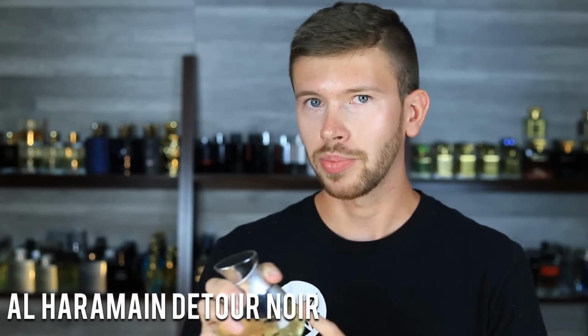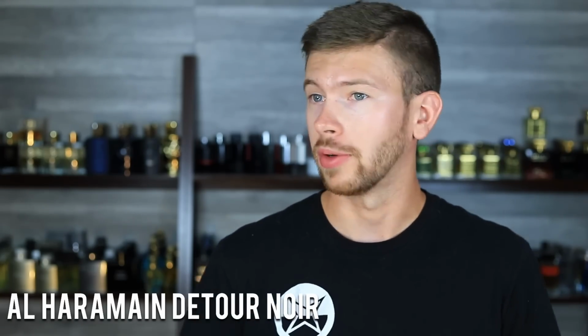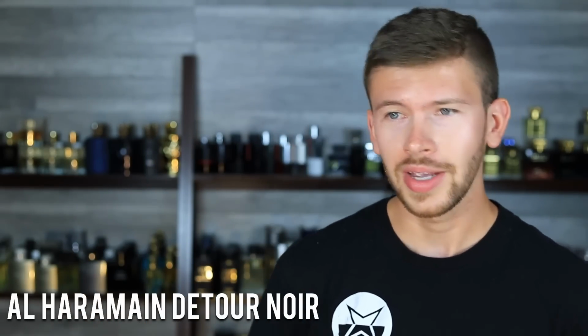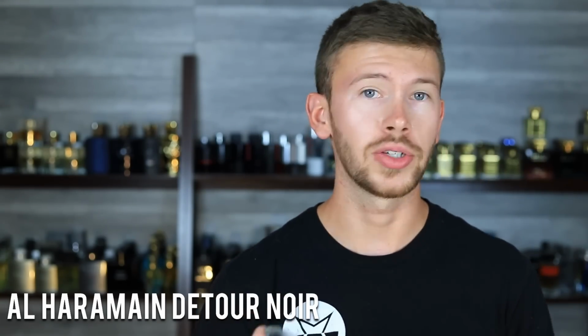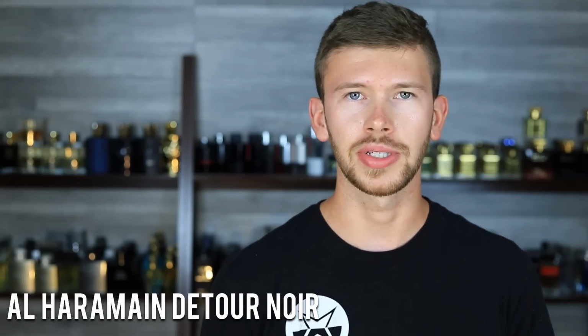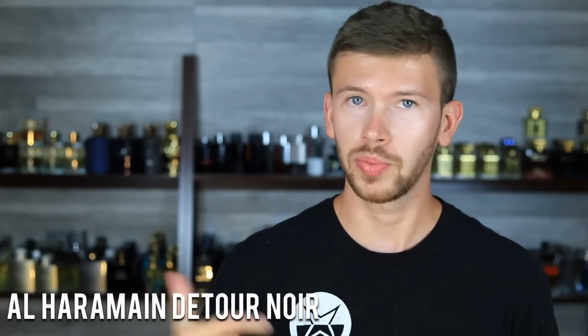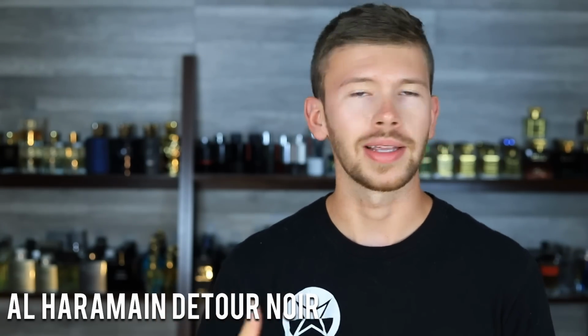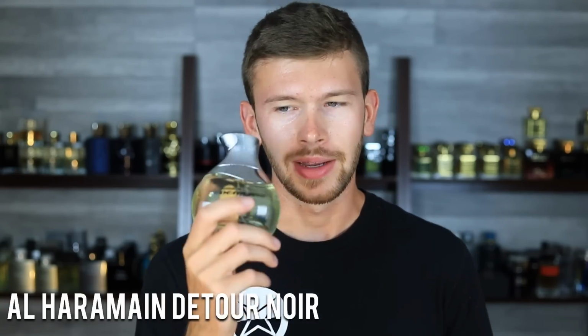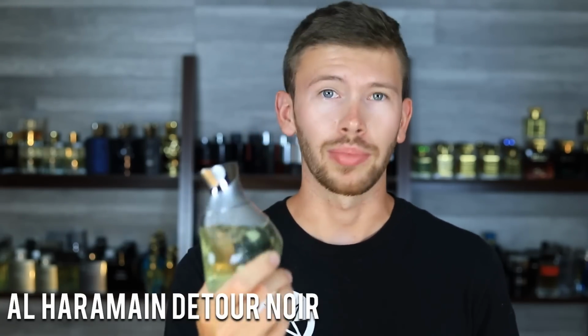Even if you don't know if you like the smell of Layton, at this price point of $30, it is so worth a gamble, because you may discover one of your favorite signature scent DNAs ever, or maybe you don't like it, but at least you're only out $30 instead of $220 plus, and you could just give it away. Even though I have Layton, I still wear Detour Noir, and I spray it around the house all the time just because it lasts in the air when you spray it. It smells great, and it's this cozy, warm scent that smells great for fall and winter time. This stuff here is seriously impressive.